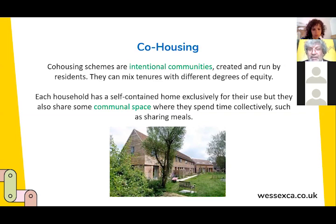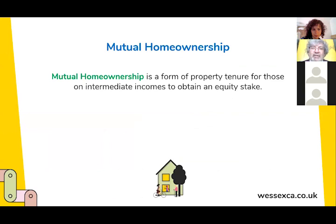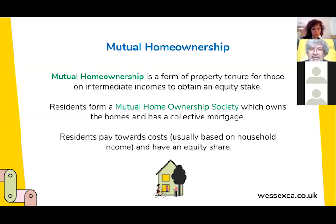And that was developed with a housing association, which has since merged to become part of the ASTA Housing Association Group. Mutual home ownership is another variation. Here it's possible for people with intermediate income to take an equity stake. The residents form a mutual home ownership society, and they own and manage the home, and it has a collective mortgage. Mortgage probably isn't the right word for it, but effectively that's what it is.